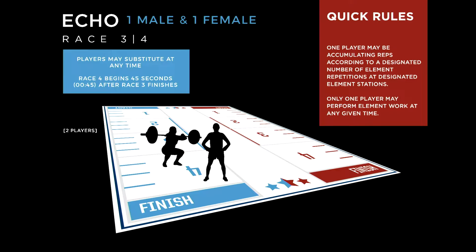Alrighty, so for the Echo, it's 1 male and 1 female, 1 person working at a time, and the players may substitute for any movement. In the middle of a movement, the reps just have to be on the bar or on the element. So 1 player may be accumulating reps according to a designated number of element repetitions at a designated element station. Again, only 1 player at a time, and it is called Echo because it echoes. It runs twice. I always love that. I love explaining it, but I'm gonna give you that one because again, it's crazy to see.